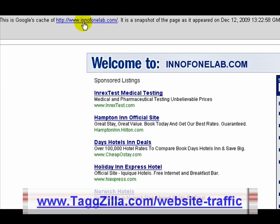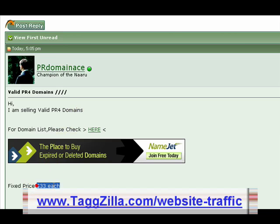Probably is still a PR4 because it's got some good external links pointing to it, and it's still indexed in Google, which is what you want to make sure of so that you're not getting scammed on something. And $33 for a PR4 is an excellent deal. Usually a PR3 that's legitimate will go for about 30 bucks, and for these that are expired or expiring.